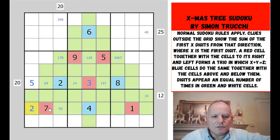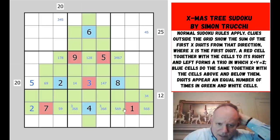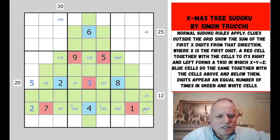Right, if this is 2, 7, 5, 4, 1, 3, 6, 8, 9, this would have to be 9 and 8. They're the only consecutive digits left to go with the 1. 3 and 6 would be around the 4. If this is 2, 7, 9, these are 5 and 6 then, with 3 and 8 here, and there's definitely a 3 in one of those cells. But there's not definitely anything in one of those, okay.